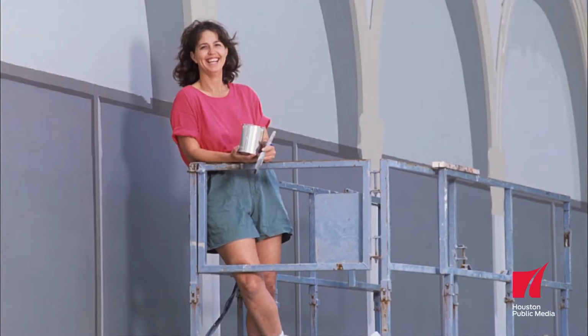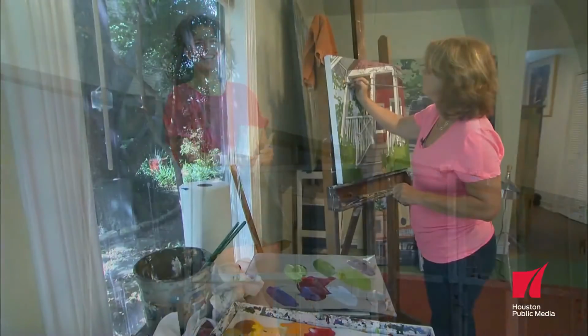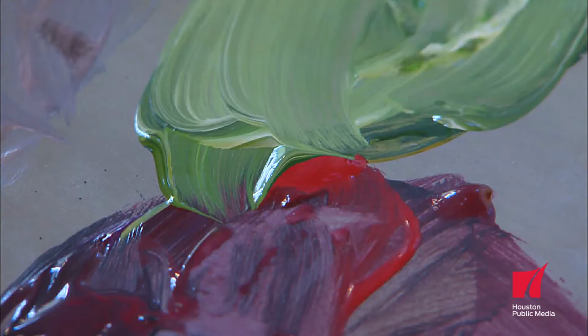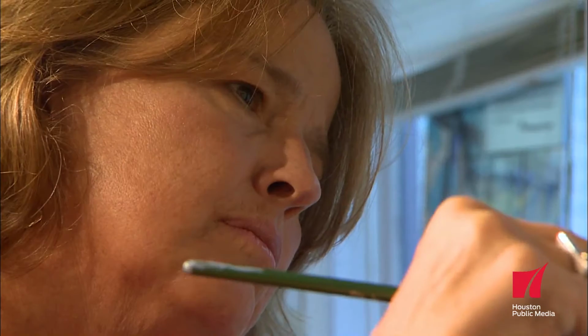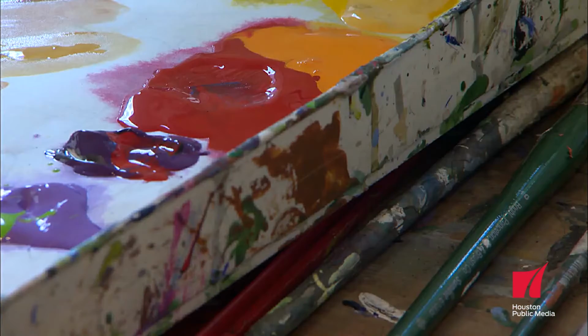As an artist, I've evolved into becoming more willing to take risks. I'm bolder, I'm brighter, I'm more confident, and I think that shows in my work.